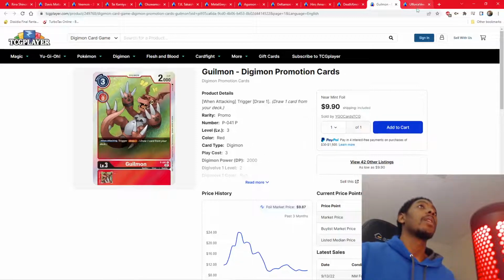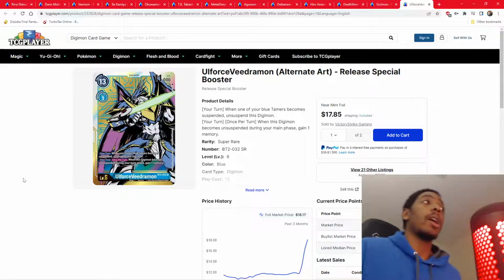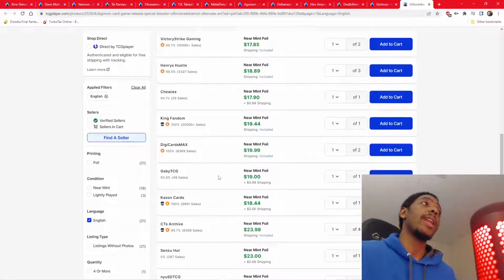Last card I want to talk about here is the Alforce V-mon, the OG alternate art, sitting here at about a cool $20.